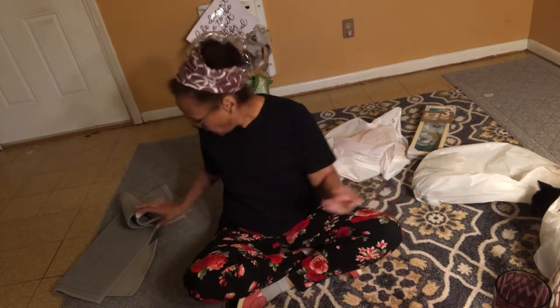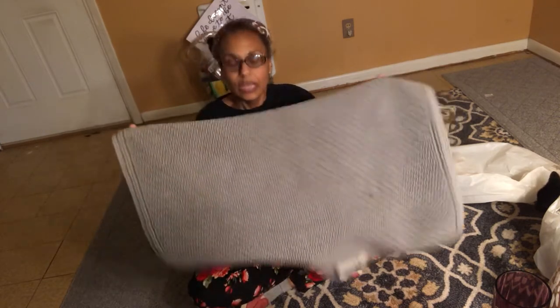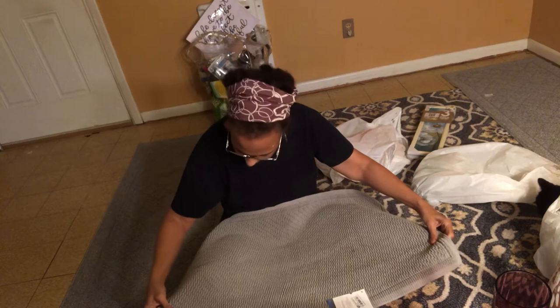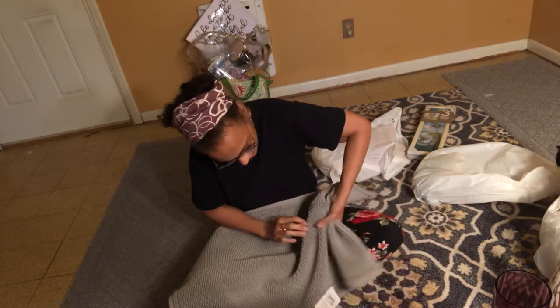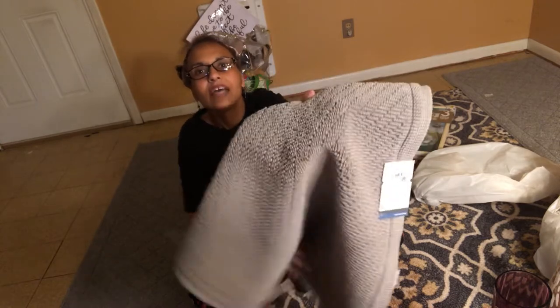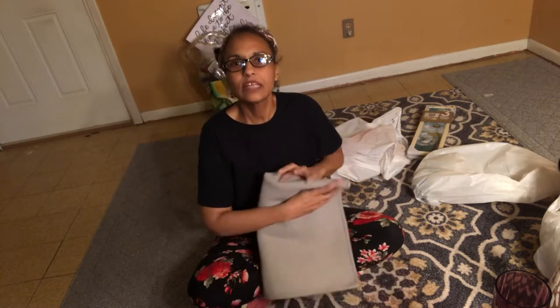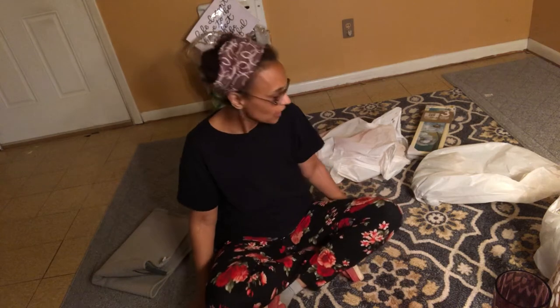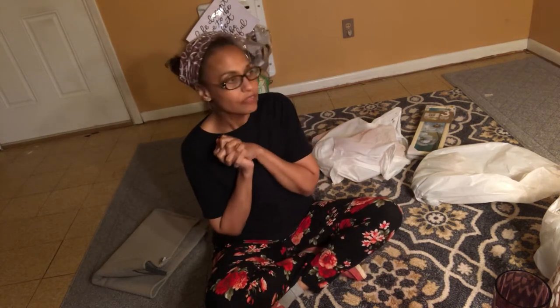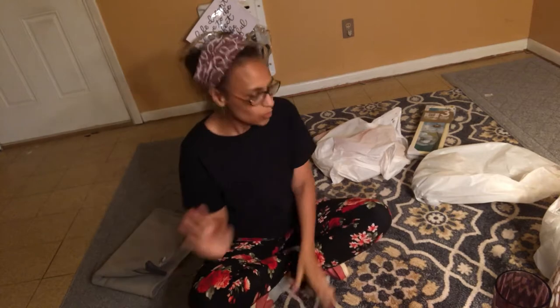I got those at Dirt Cheap, and this rug was gonna be $10, but it has a little stain on it right here, right there, and I asked the lady if they could take something off for that, and so she put it in as a damaged item, and I got it for $4 and change. But this is my massive Dirt Cheap haul that I want to show you. Everything that I'm gonna use to decorate the room.